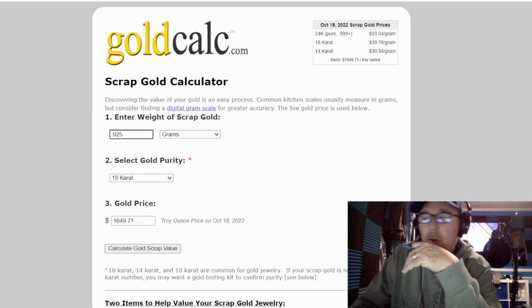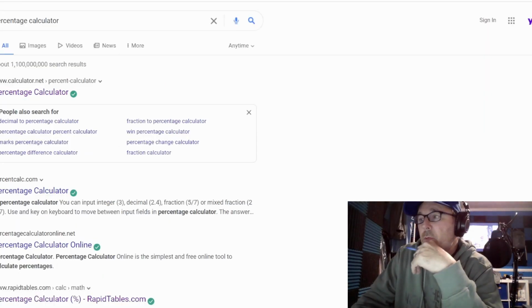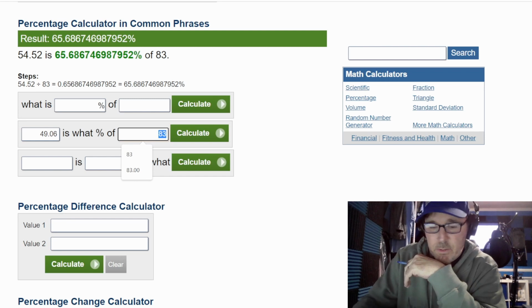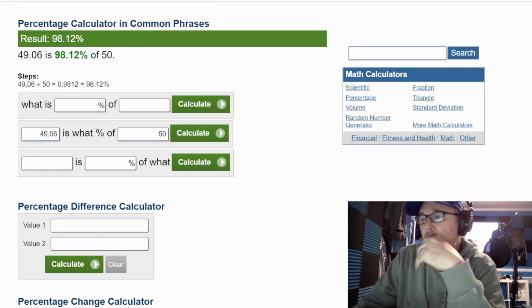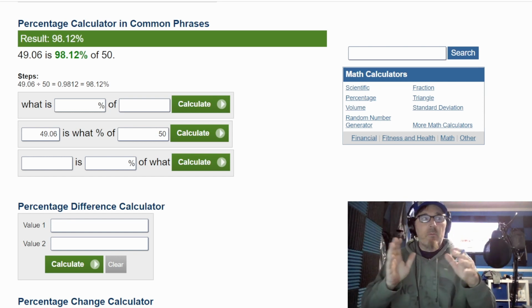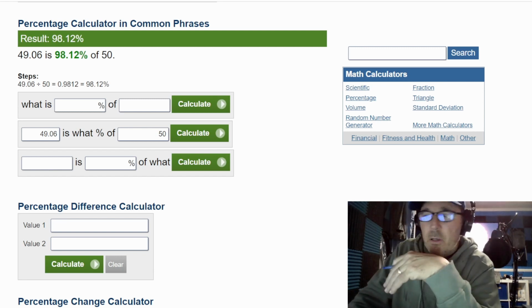925, 24 karat, 4906. Now, what I paid for that, like I was saying in my other videos, was only $50. So 4906 out of 50 bucks. That's super high. I can tell you right now, it's in the high 90s for sure. 98.12. That's insanely good. It's the best return I've ever gotten on any pay dirt by far, by like 30%.